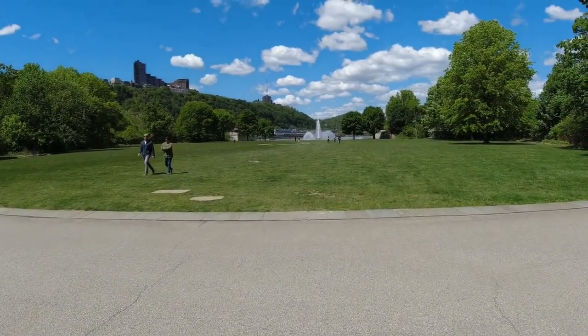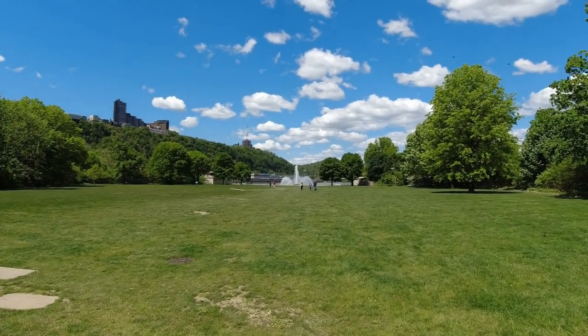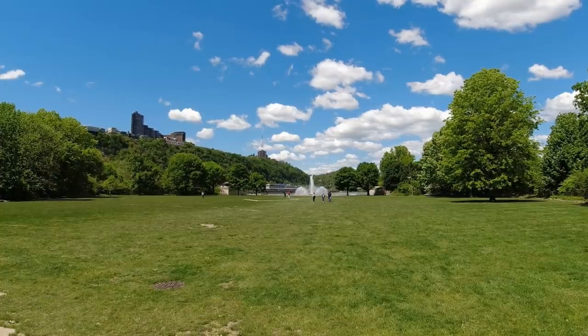Are my eyes playing tricks on me, or is this reality? Holy crap, it's actually happening. Mark your calendars, everyone. The fountain at Point State Park is officially open.